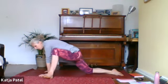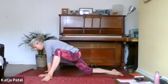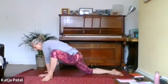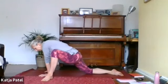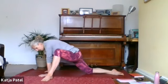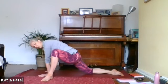And then turn the toes towards the left, and for a moment in and out. Feel this opening over the inner thigh. And stay in that hold for a moment. Breathe in and out into where your body needs to open, to release a little more.